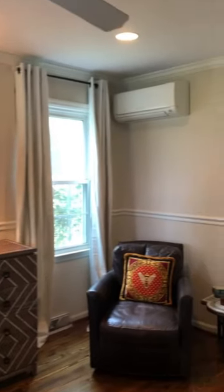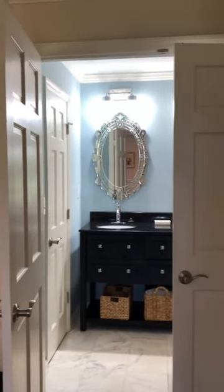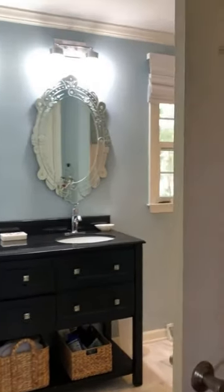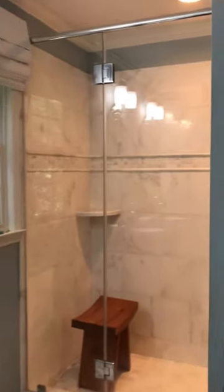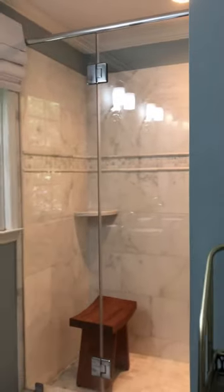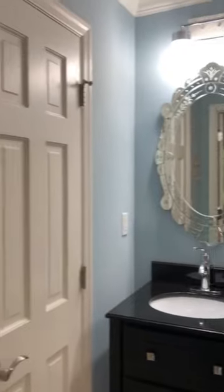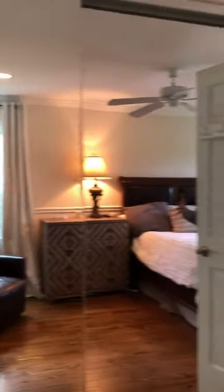And then the owner's bathroom, you have wonderful tile floors, you have a dual vanity there. You do have a nice walk-in closet to your left, and then to your right, you have that nice tiled shower, which is nice and open. And then to your right, as you come out of the owner's bedroom, is another closet. So beyond the walk-in closet, you also have your standard wardrobe closet.